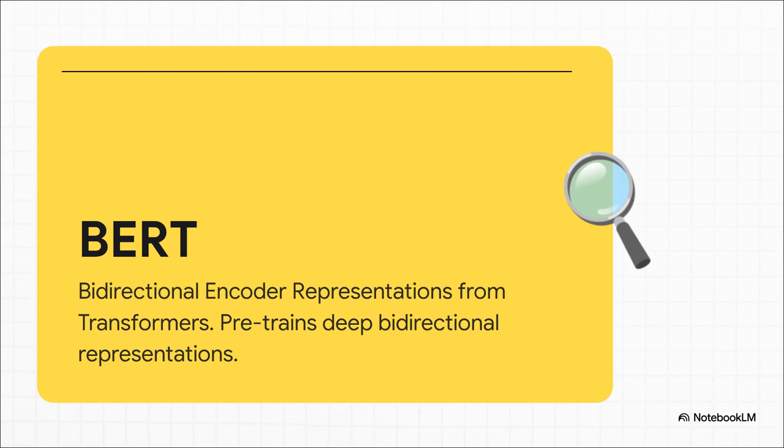And here it is, the star of the show, BERT. It stands for Bidirectional Encoder Representations from Transformers. Now, transformers are the engine underneath, a super powerful architecture. But the absolute key word, the magic word in all of this, is bidirectional. Its whole reason for being was to learn language by looking at both the left and the right context, all at once, from the ground up.